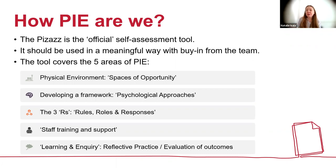Developing the framework I've already spoken about. So do we have an understanding of trauma, an understanding of attachment theory? Which tools are we going to use? Do we need any tools? For some services, you might genuinely not need to use tools. There might be some basic understanding that's helpful, but actually you don't need as much. Whereas for other services, you might want some really specific tools to use as a team.